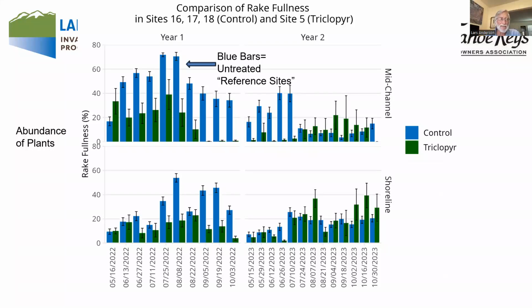And on the left-hand side, you can see this is the abundance of plants based on how much plant material is on these rakes. And if you look at just year one on the left-hand side, you can see the mid-channel, which is that upper bar there, we had pretty good control of our plants with the triclopyr herbicide. It got more than half, 50% control on a lot of these, and some was down to 60 and 75% control easily.